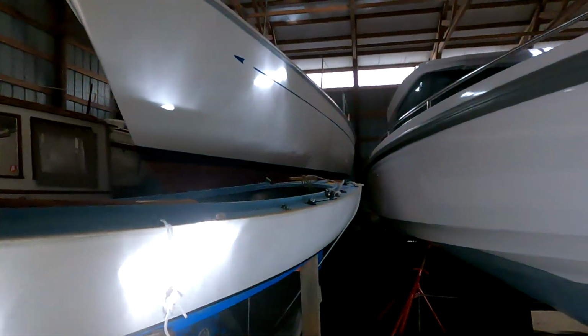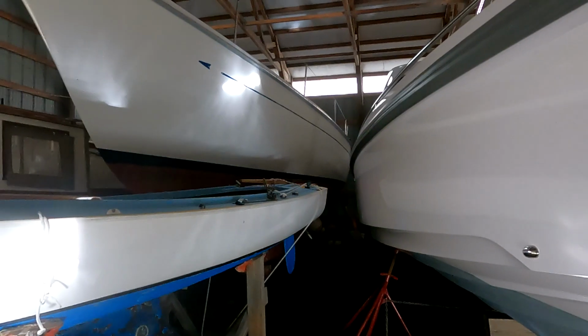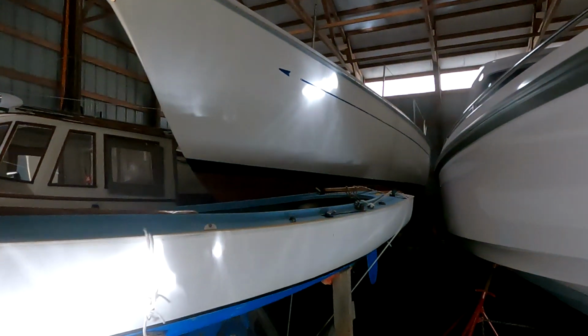Well, I think I can get in on this side and work my way back aft to where my ladder is. But it's going to be a bit of a challenge to get on and off the boat today.